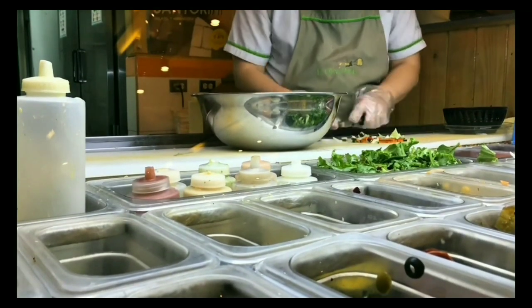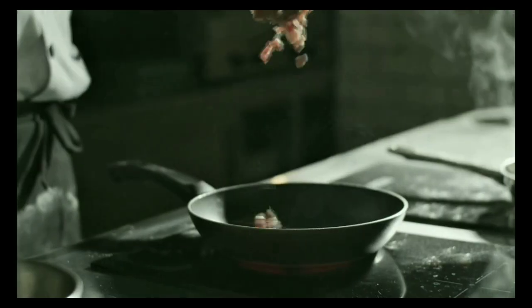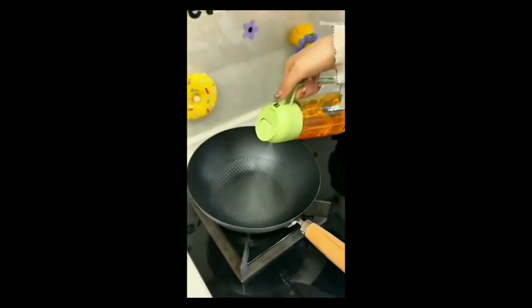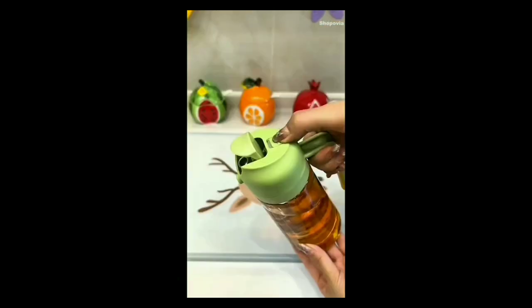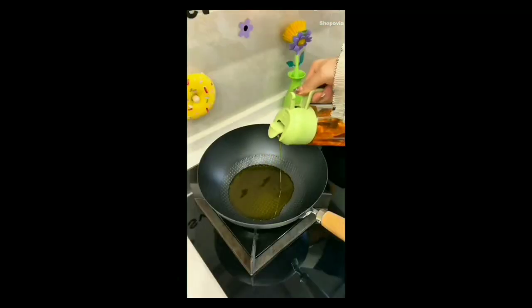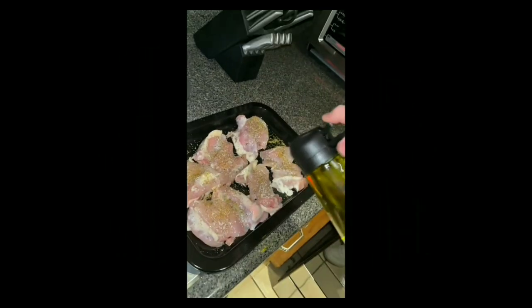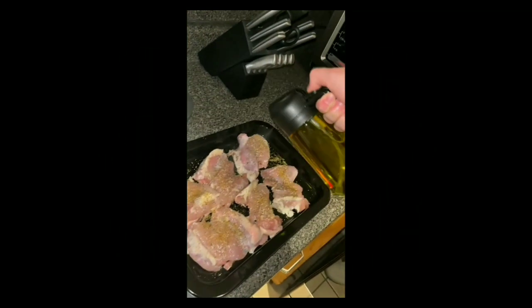Versatile use. Whether you're sautéing vegetables, marinating meats, or drizzling oil over your favorite salad, this sprayer is perfect for all occasions. It's also an excellent companion for air frying, giving your foods a crispy finish with minimal oil, and ideal for enhancing the flavors of grilled dishes at your next barbecue.